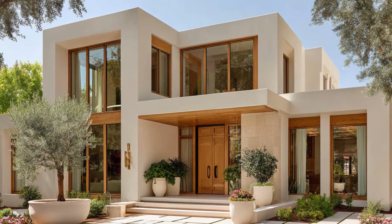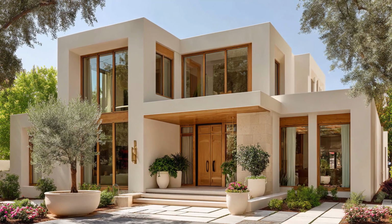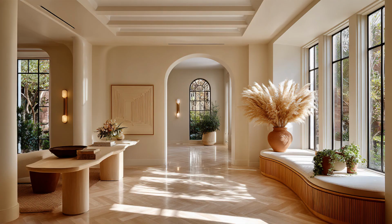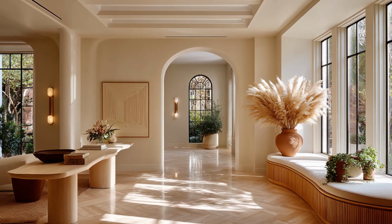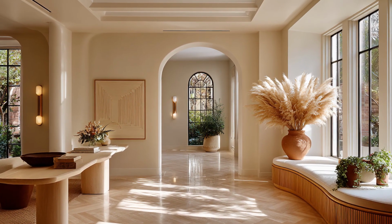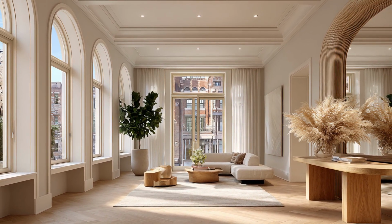Stepping into this entrance hall feels like slipping into a warm embrace on a spring afternoon. Soft sunlight pours through tall ivory windows, washing the sculptural plaster walls in a gentle glow. The honed travertine floors feel cool and grounding underfoot while dried pampas grass sways ever so slightly. Every detail whispers calm luxury, inviting you deeper into the home with quiet confidence and effortless grace.